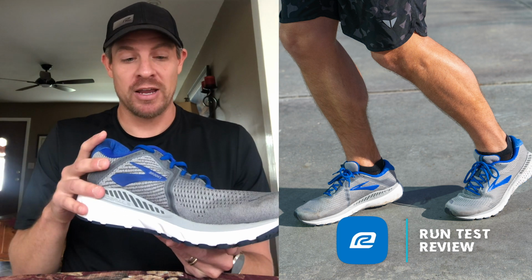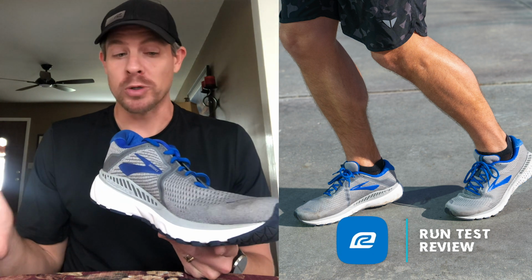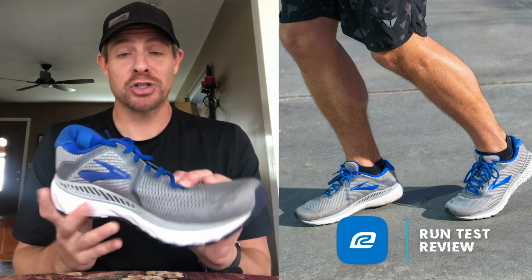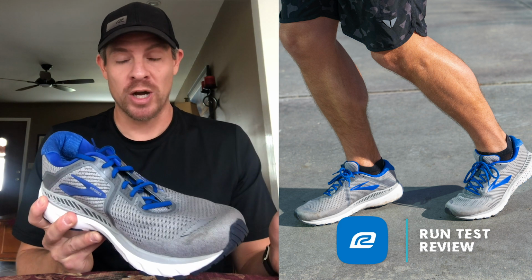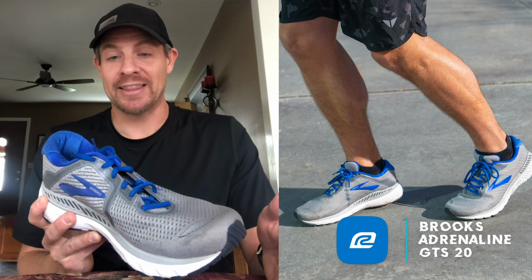It's funny, I have a kind of a rule that I never wear the same shoe 2 days in a row. I just don't do it. And this was the first shoe in a long time where after run 1, which was about 3 days ago, I was tempted to run again in it the next day.